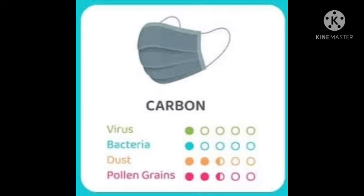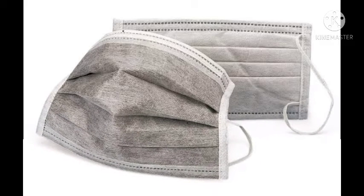The activated carbon mask. It is like a 4-layer surgical mask and works extremely well in fighting pollution and tiny suspended particles. However, they do not work exceptionally well in fighting against COVID-19-like viruses or any bacteria. They only provide about 10% protection against virus and 50% resistance against bacteria, dust and pollen.